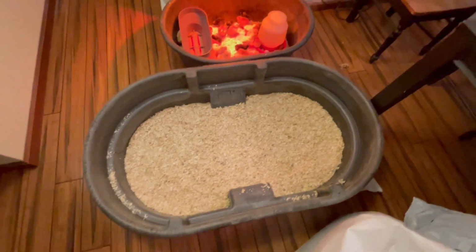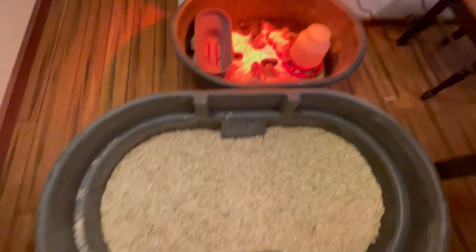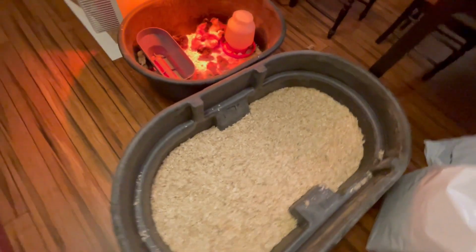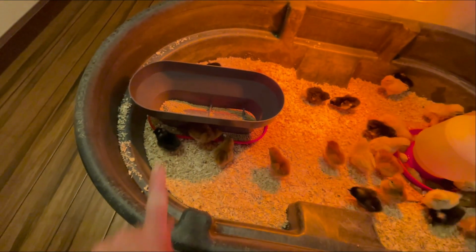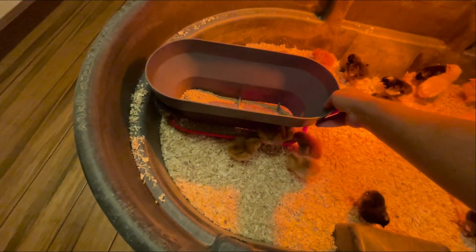Well, I stand corrected. It is bigger, quite a bit bigger, but it's the same height. Look at that, same height. So this will be a lot better for them. That looks much better. They have a lot more room. I turned it this way so they can get around it from every angle. Actually, I should pull it away probably a little bit.